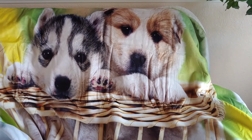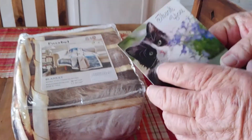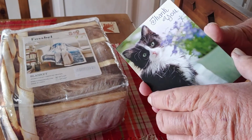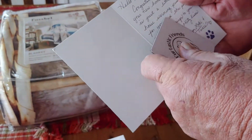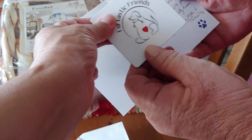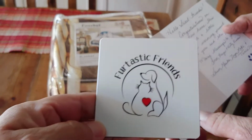It's a couple of puppies. And she gave us a nice little thank you card with a kitty on it. Thank you. Oh, cool. It's a magnet sticker. Oh, awesome. Look at that. So there you go.